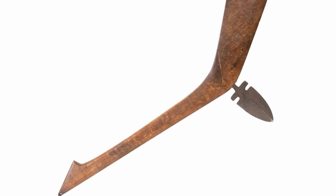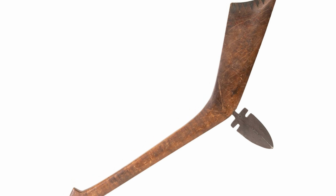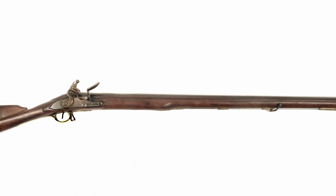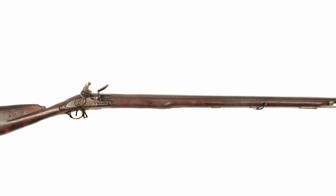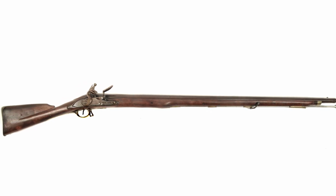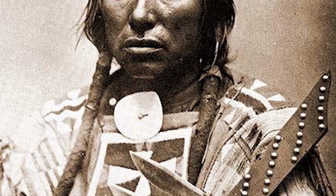The cousin club to both weapons was the gunstock war club, not used until the 18th and 19th centuries in America. The Central and Northern Plains tribes modeled these arms after the stock of 18th century muskets, brought over west by European settlers. The purpose of creating gunstock war clubs is debated amongst many.